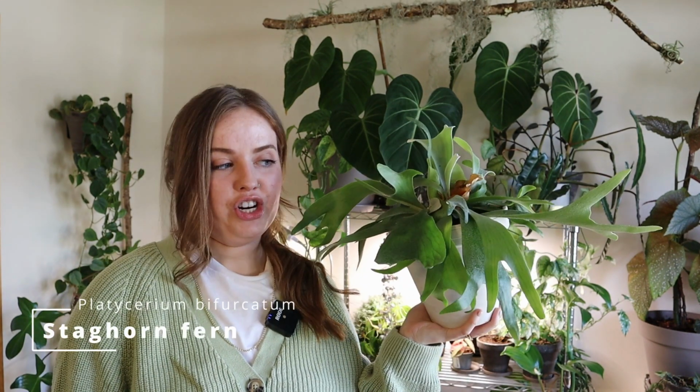This first plant is pretty common. However, it's relatively new for me. I actually only picked it up maybe like 4 months ago or something like that. It was over winter, and I was always a little bit afraid to care for these, but it's going pretty well, I think. And this is the classic staghorn fern. I know a lot of people mount these. That would be beautiful if I had the time, but I do not. So it is in a normal pot.